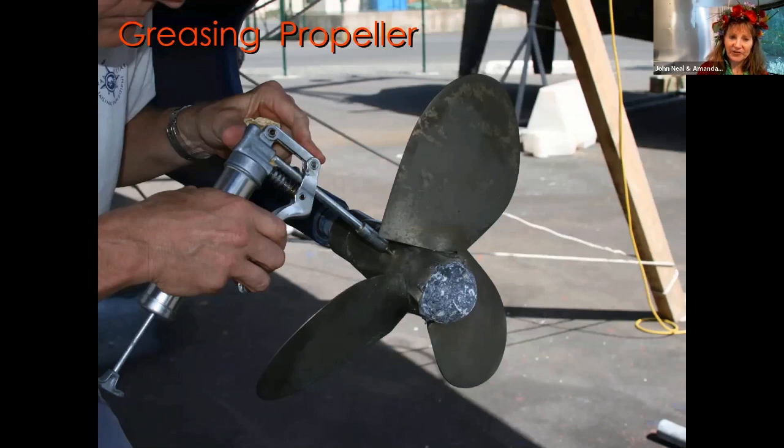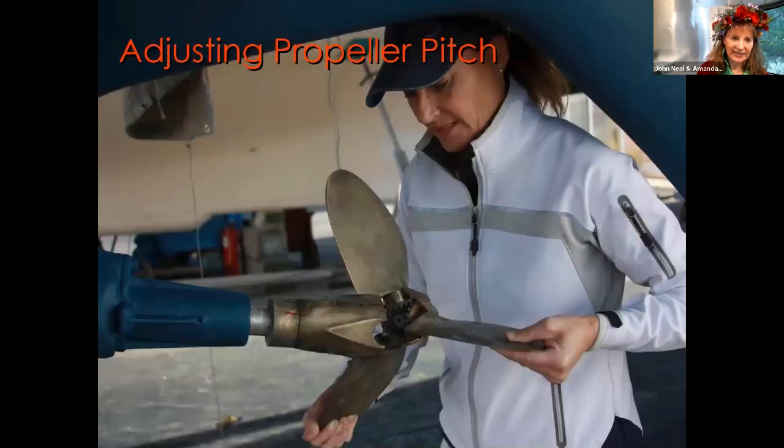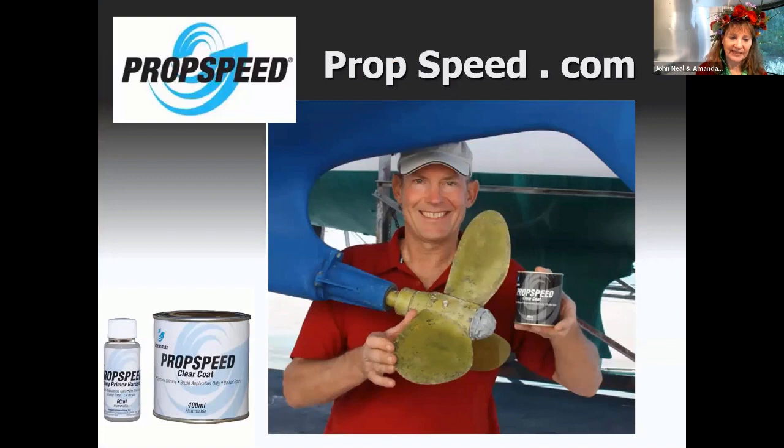If you have a prop that needs greasing, you want to know if you can do that underwater or if the boat has to be hauled out for servicing. We could actually adjust the pitch of our previous propeller. So making sure that you're not overdriving the boat is something to consider, or the size of propeller for your engine. To avoid growth on the propeller, we use Prop Speed. Love this product. It really saves us diving down to scrub stuff off the propeller. Nigel reckons, or everyone reckons, that if you've got stuff on your propeller, you can certainly lose up to half a knot with just growth. So keeping that propeller clean and shining, Prop Speed really helps.